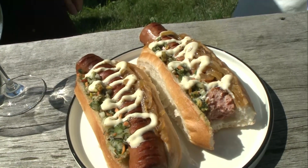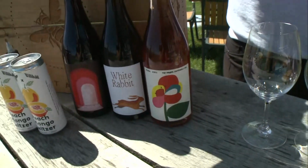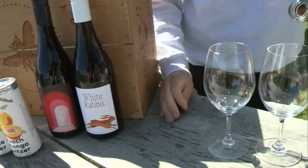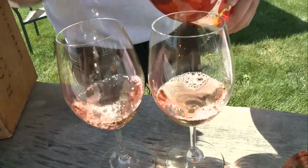What am I drinking with it? So you can drink whatever you want with it. These are the wines we're showcasing, as well as our peach mango seltzer. I'll pour you a glass of our rosé right now because it's beautiful out and it pairs well with the hot dog. Wow, that is so good.